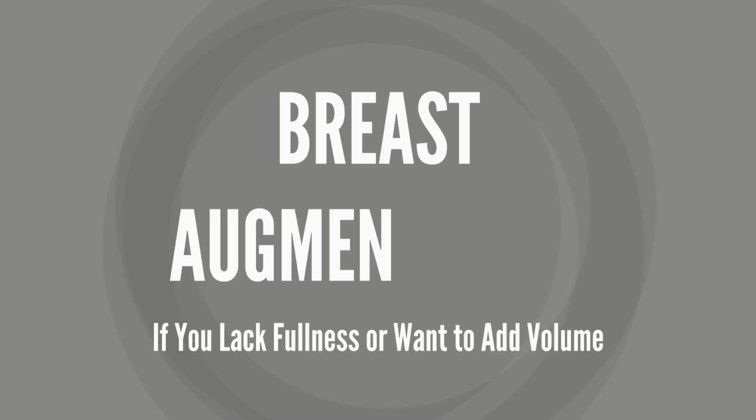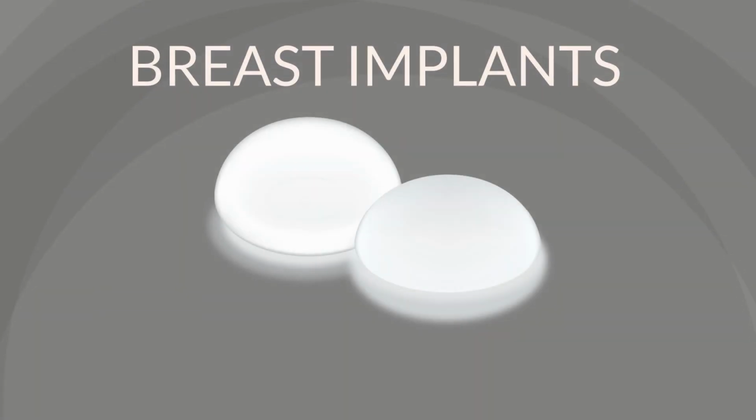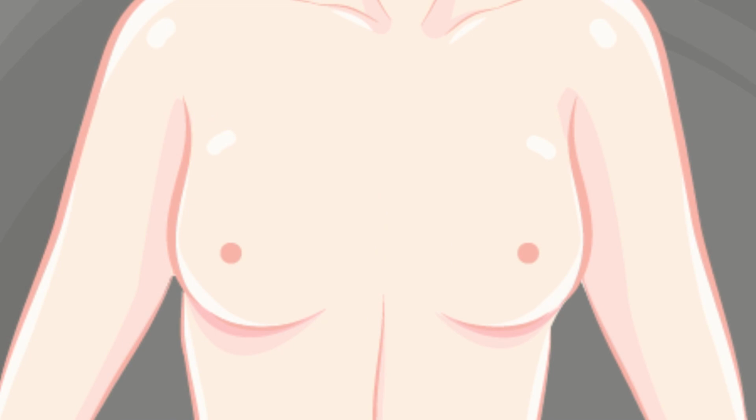If you lack fullness in your breasts or want to add volume for any reason, breast implants will increase the breast size. You can choose from a variety of implant sizes, shapes, and materials to get the particular look that fits your expectations. Also, if one breast is visibly smaller in appearance than the other, implants can correct the imbalance to create a more symmetrical figure.